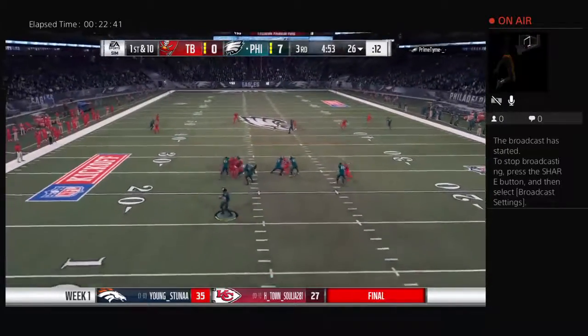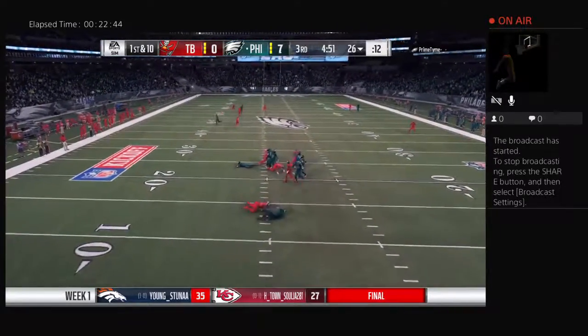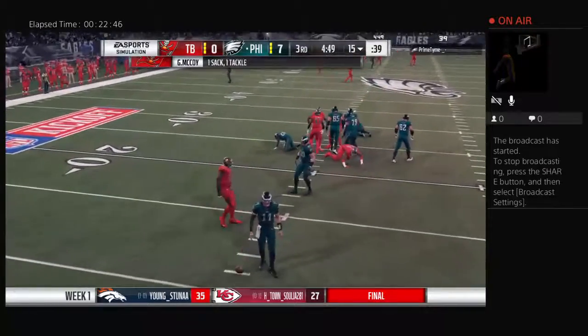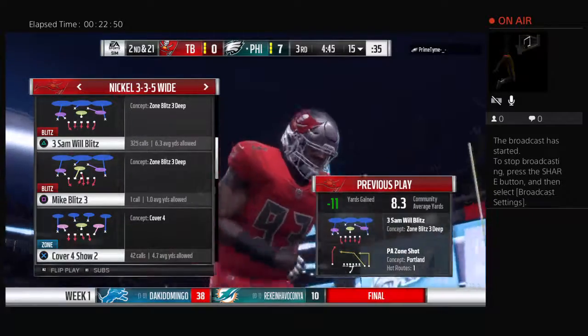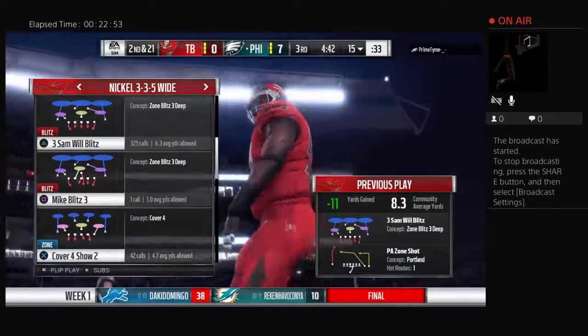They fake the give. Now Wentz, under a heavy rush, and down he goes. Gerald McCoy continuing to fight downfield. The big tackle gets him for a loss of 11.